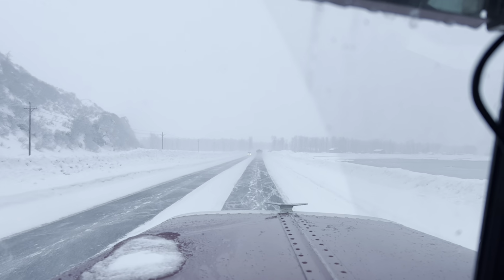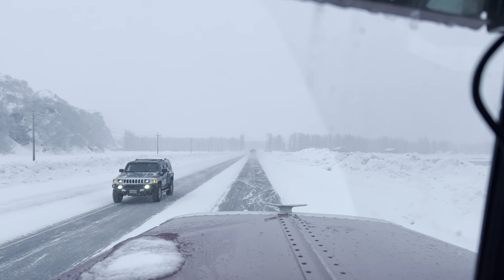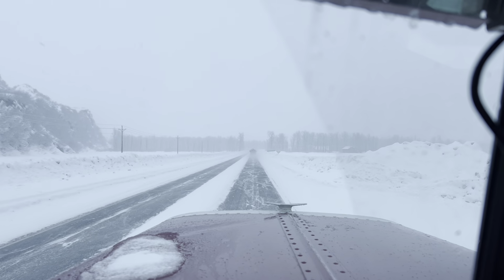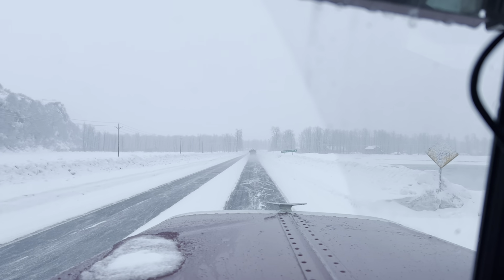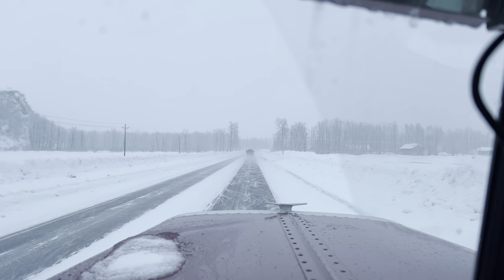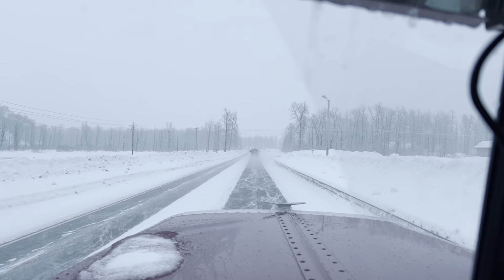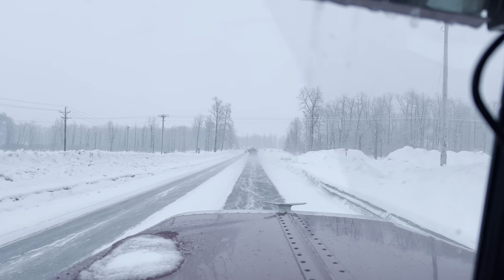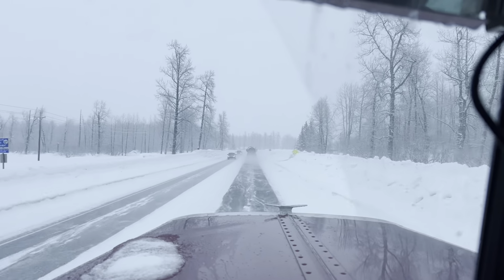So far, not too bad. Not too bad of a day. I gotta run to the terminal out there at Alyeska on my way to Glen Allen, but shouldn't be too big of a deal. So, yeah, buddy.